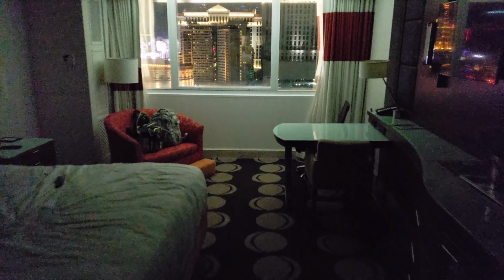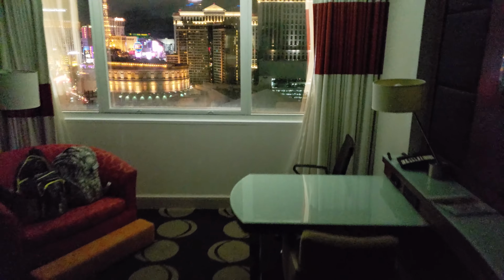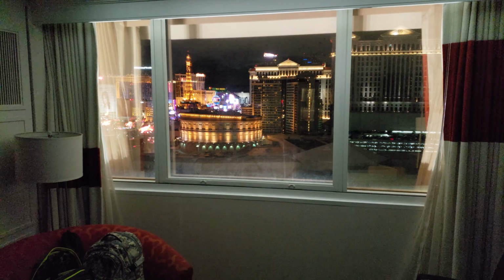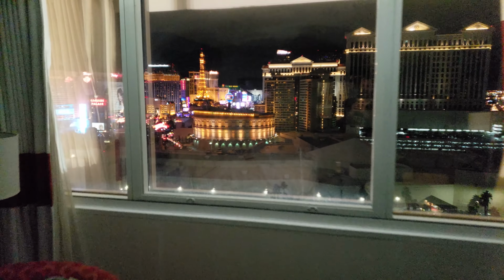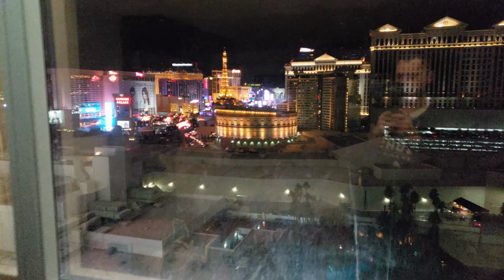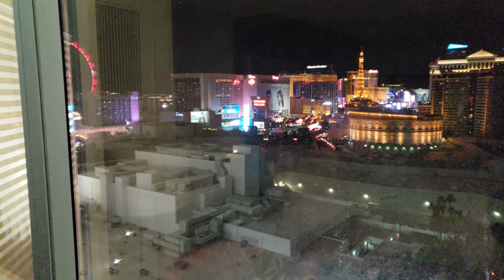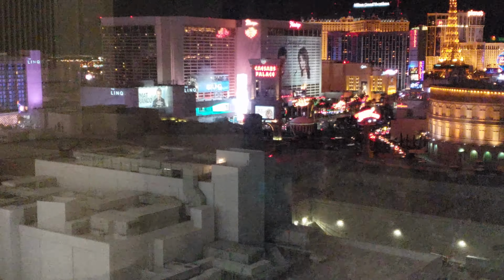So this is with the lights completely off. As you can see, there's a lot of light coming into the hotel room because of the lights underneath faced towards the windows and kind of blinded it out. So normally if you shut the window shades, you can't see the reflection of the room, but this wasn't quite the case. When I had the window shade shut, it actually made the camera worse.